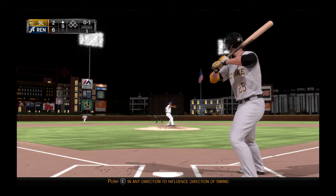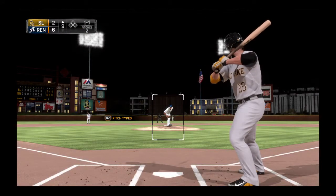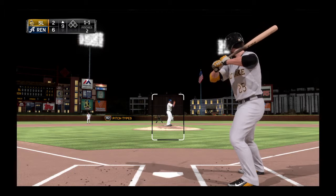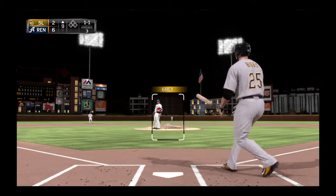The pitch. And a fastball way off target here, and it's even at 1. Here we go, right now, fellas. Here's the 1-1. Fouled back.